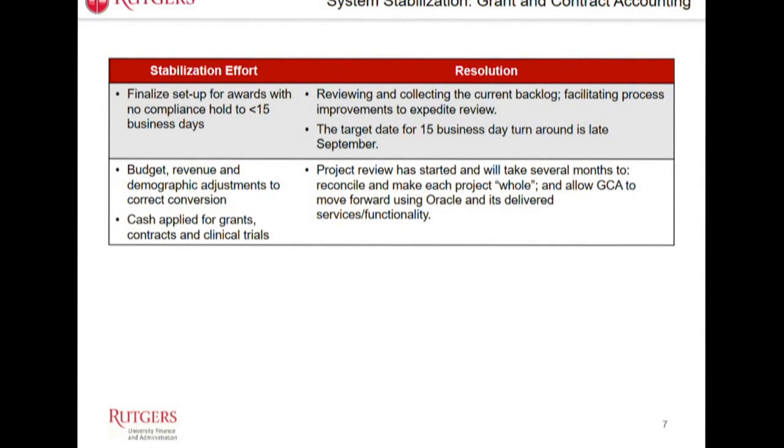Within grant and contract accounting, the stabilization effort is to get set up of awards with no compliance holds to less than a 15-day turnaround. And GCA has been working really hard on two things. One is, what are their processes for getting these set up to get it down to that? And also, what are the compliance holds that are out there? And what is driving them?